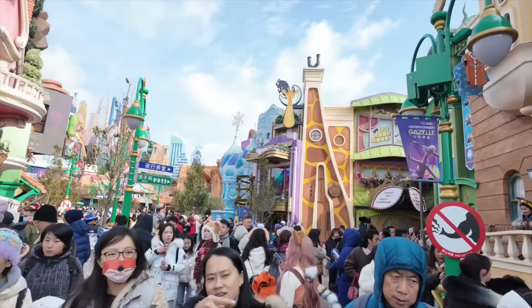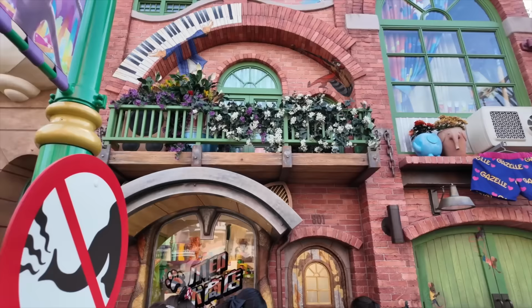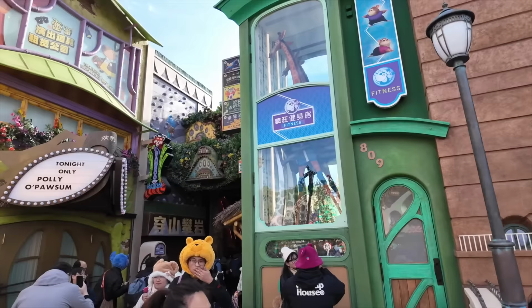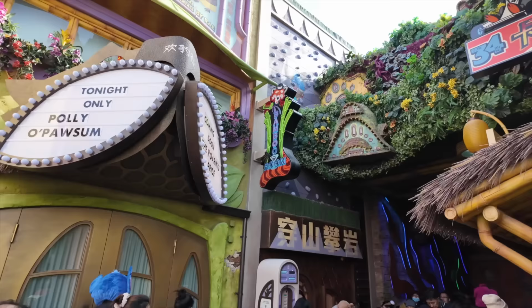There's quite a few people in here. I love all the paintings up there. One thing that I didn't notice, so we see the giraffe exercising. There's also little hamsters. If you go up and look, there's little hamsters on the inside. It's so cute. Look at them, look at them. There's just so much to look at.